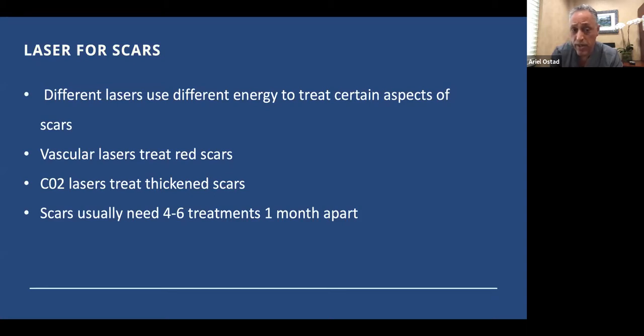We can actually use the CO2 laser that I just showed you examples of to treat thickened scars. We can also use a CO2 laser to treat acne scars. There are milder versions of lasers such as Fraxel that can really treat acne scars. Generally, scars need about 4 to 6 treatments a month apart to really see a nice difference.